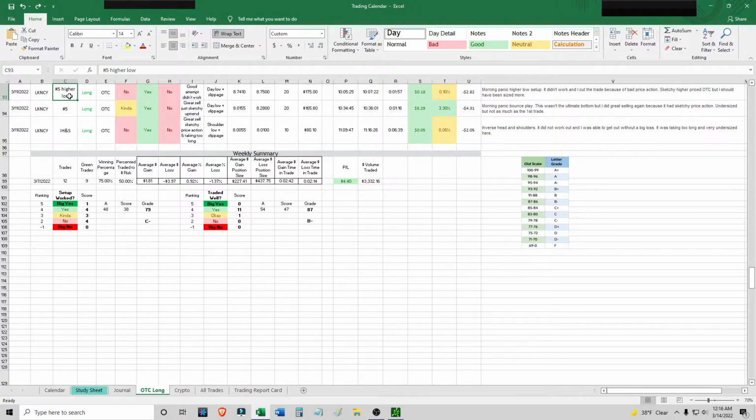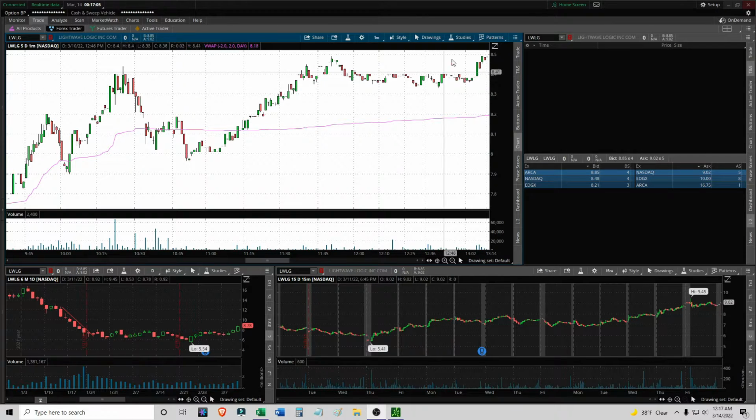I tried a morning panic bounce play, higher low, a morning panic bounce play, and the inverse head and shoulders in the same order. Let's look at LKNCY for the 11th.